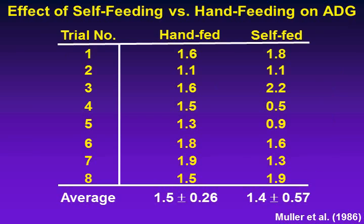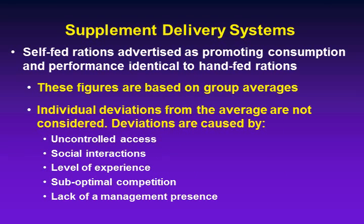Now, one of the things that you get with self-feeding as opposed to hand feeding is greater variation in performance. Eight trials summarized over a number of years produced the same average performance, but the self-fed cattle had about twice the variation in response as the hand-fed cattle did. Self-fed products are advertised as promoting consumption and performance that's identical to hand-fed. I believe that's true. I believe that the averages are identical. It's the variation that we probably have trouble with.